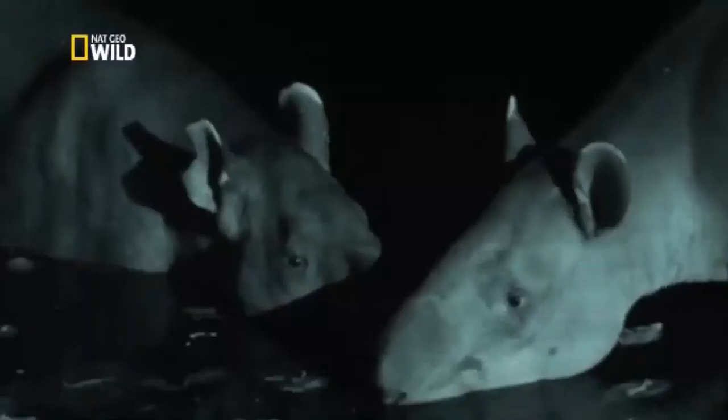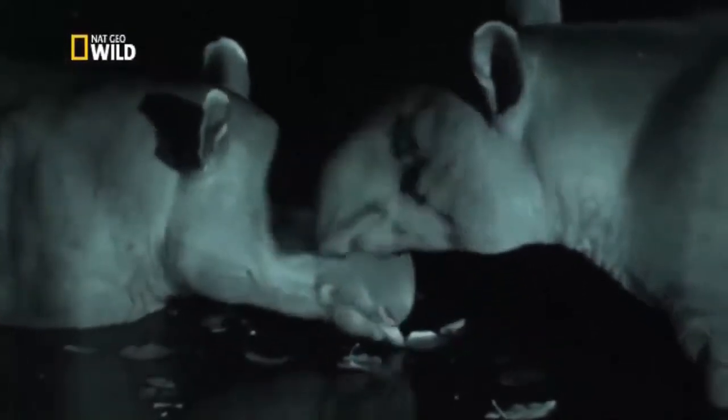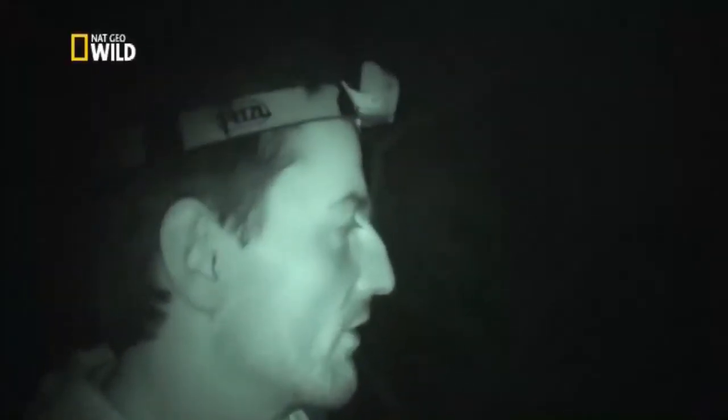See that? It's just taking off and landing on the tapir. It's some sort of bat. That can only be a vampire. It's drinking blood. The crew now realize they're in vampire country and maybe targets themselves.